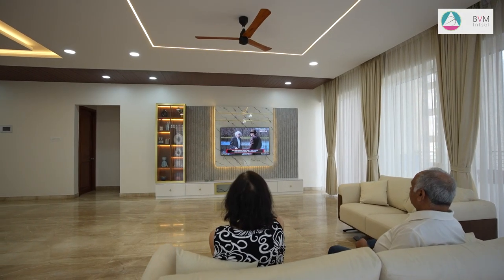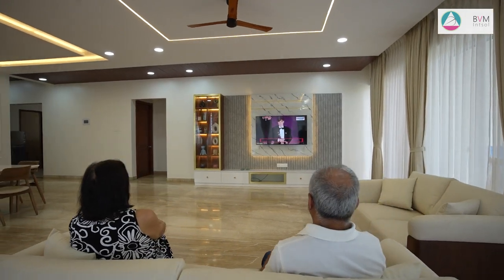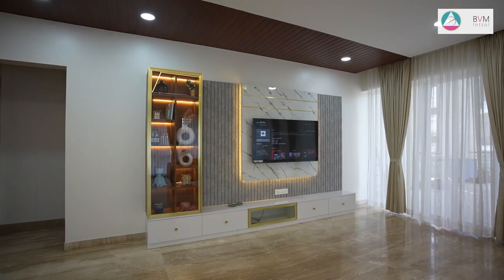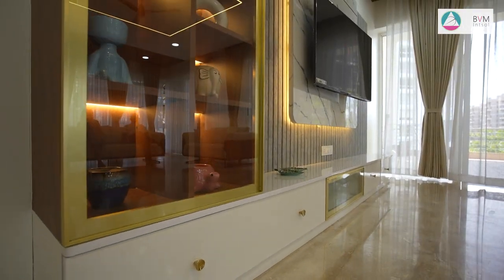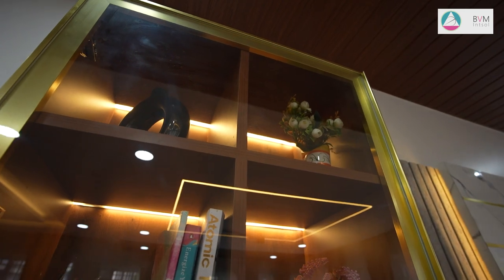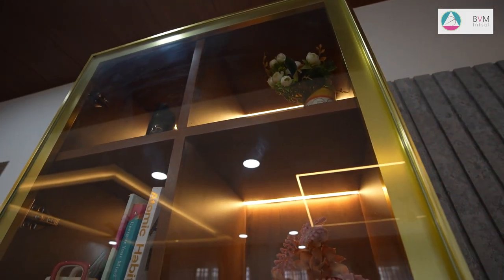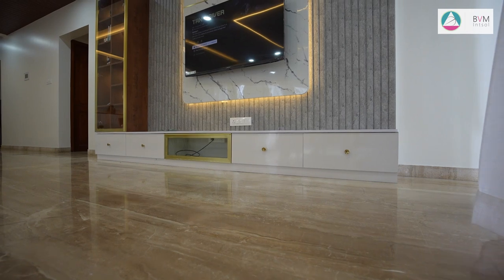TV unit design that seamlessly blends functionality with contemporary elegance. Featuring a lowered back panel and a front TV light panel complemented by a sleek vertical unit on one side, designed to balance the composition and offer additional storage and display options. With its clean lines, this complements the overall aesthetic while providing a practical solution for organizing media accessories, decorative accents, and personal items.